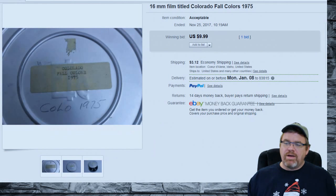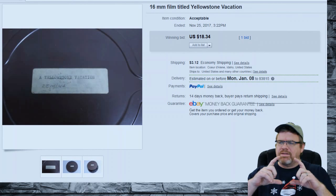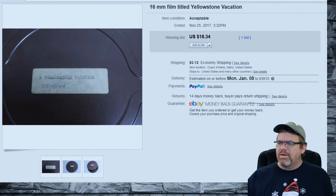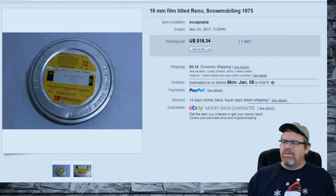The next one, Colorado Fall Colors, 1975. That one went for $9.99 plus shipping. And a lot of these had different sizes. The cheaper ones were this size, versus the larger ones were bigger. A 16 millimeter film titled Yellowstone Vacation went for $18.34 plus shipping. A 16 millimeter film titled Reno Snowmobiling 1975 went for $18.34 plus shipping.